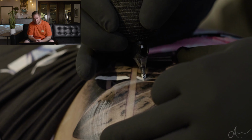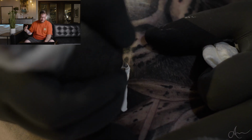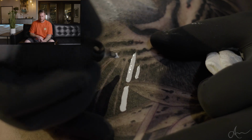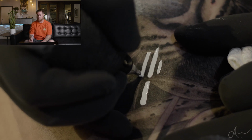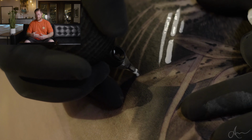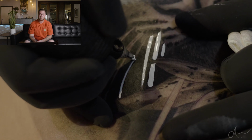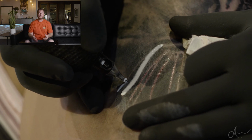Yeah, so here I am highlighting the whiskers. So the whiskers that are actually, you can see where the whisker is. Obviously I'm going to put a white line there because that's a whisker and it's highlighted. In this video, you can see sometimes I will start the liner where there's no negative space. That's because I want the whiskers that are negative space to stand out in the foreground. I don't want those mid-tones. I want those in the front for sure.